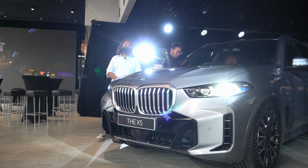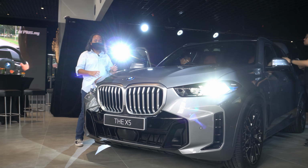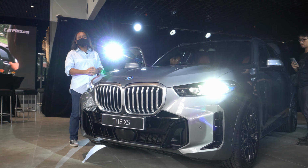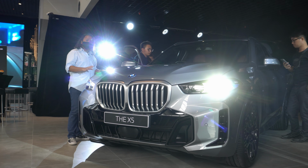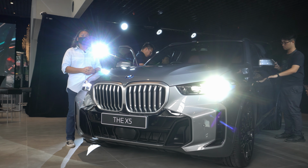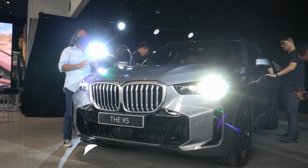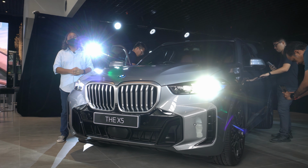After a stellar performance in 2023, BMW is coming back this year with a bang. This is the new BMW X5 being previewed at their new showroom here in Balakong. With an updated powertrain, updated specs and updated looks, this new X5 is expected to be the new bestseller for them within the segment. So let's take a look at BMW's new boss.